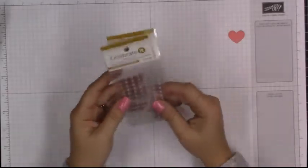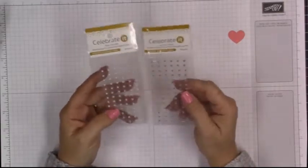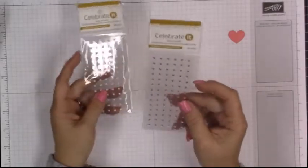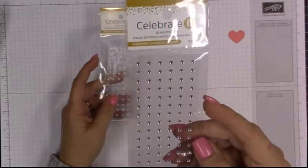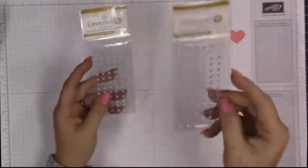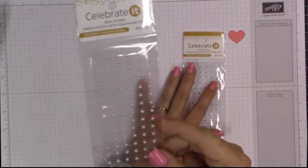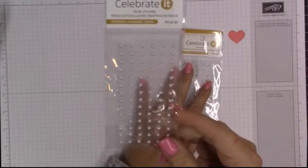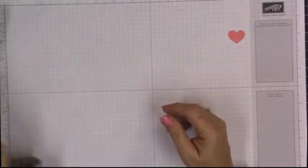And then in the David Tutera, like the wedding aisle, they had some clearance, so I picked up some bling. Just really small gems, and then some really small pearls. So really pretty. I really like the small ones, so I picked those up on clearance.